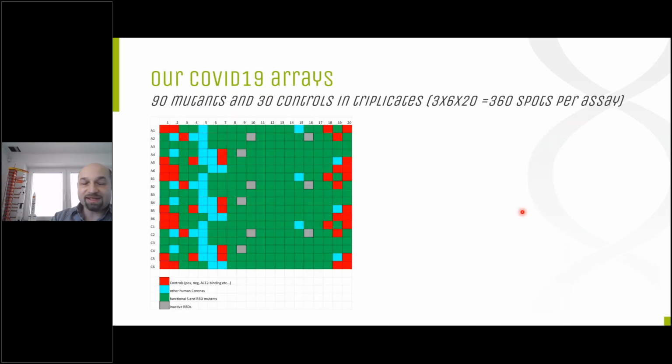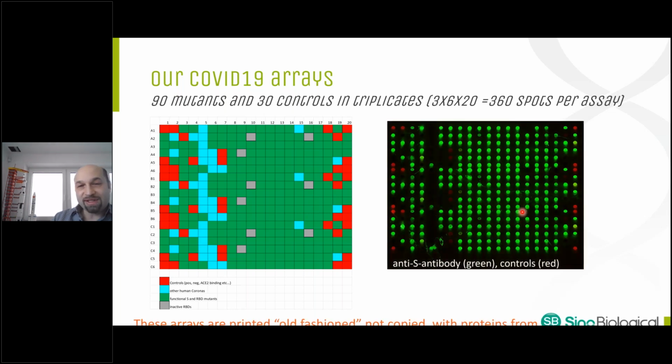So the array was made in that case purely by printing, because we realized our copying development is at the brink to realize that, but not good enough for all the mutants, and also gaining all the mutant DNA is really difficult. So we had a talk with Sino Biological, and with their proteins in our technology, we could print very nice arrays. Basically it's a triplicate. So you have 3 blocks here of 120 different spots, basically 90 mutants and 30 controls, you could say. And yeah, that's the arrays. Here it's stained with an anti-S protein, and the data you see now are basically fluorescent data mainly.